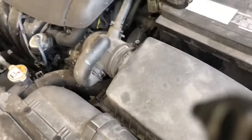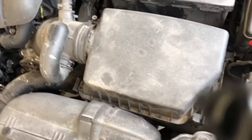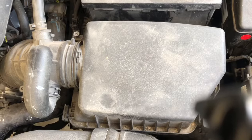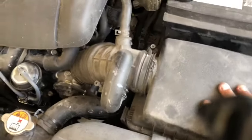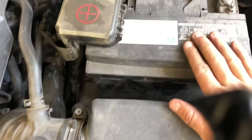Alright, so now what I'm going to end up doing while I'm waiting on those jack stands and jack, so that way I can put a block on the jack, hold up the motor, and slide the transmission out, I'm going to end up taking off the air box, removing the battery and everything. So that way I have clear access to the top of the transmission.